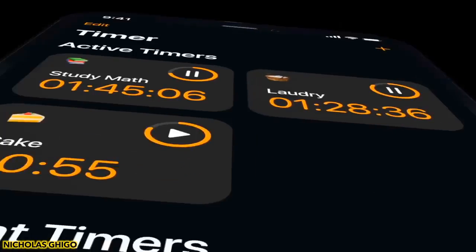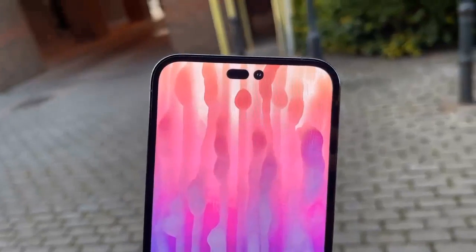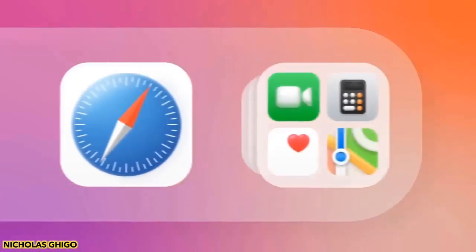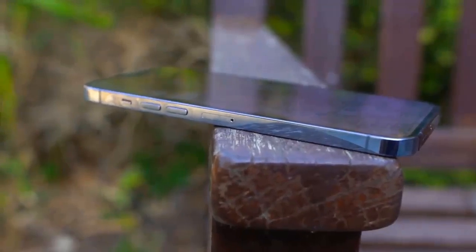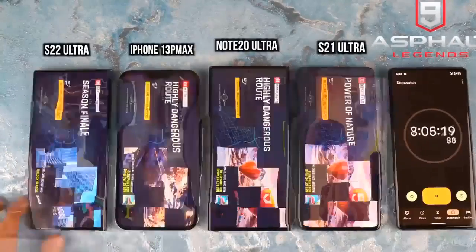Bloomberg's Mark Gurman has claimed the iPhone 14 Pro will finally get an always-on display, and it will be used to show weather, calendars, stocks, activities, and other data on the lock screen, with a low refresh rate helping preserve the battery life. The revamped iOS 16 lock screen previewed by Apple in June seems to set the stage for this feature.